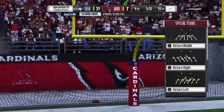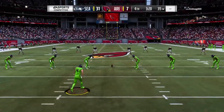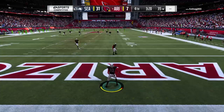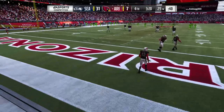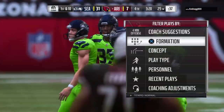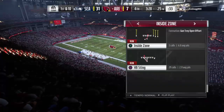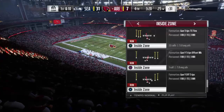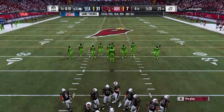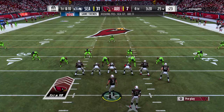The extra point up and good. And the decision to just kick the extra point winds up successful. Set now to kick this one away, and off it goes. And that'll carry over the back line of the end zone for a touchback. The Cardinals offense now works their way back onto the field. Rosen and the Cardinals take over with a 1st and 10 at their own 25-yard line.